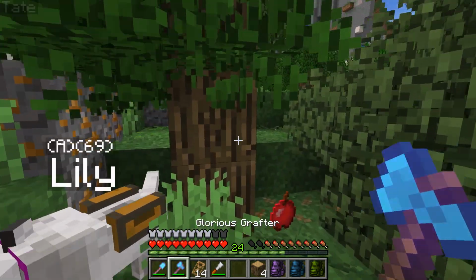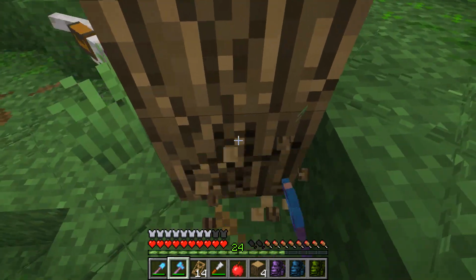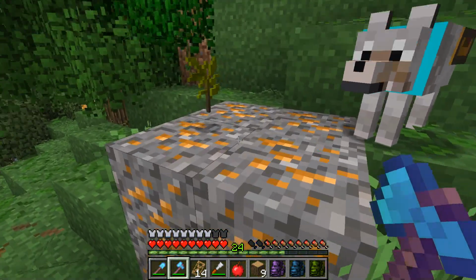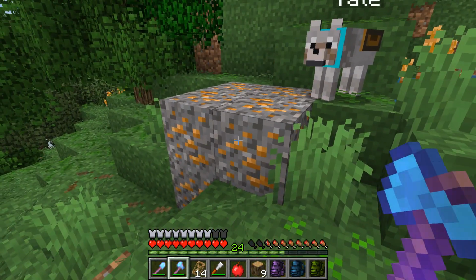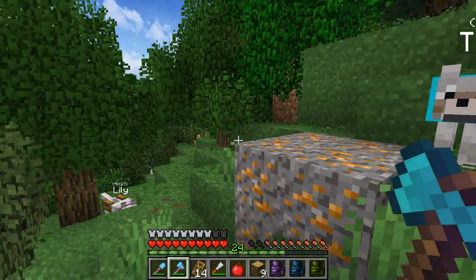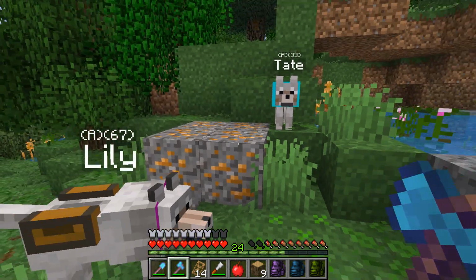Okay, I think that is safe. Lily Tate, watch out. Timber! All right, wonderful. Knocked that down. Ooh, what's this? We found a little patch of wild ore. This is some copper gravel ore right over here. I wonder if I should collect that or if I should keep moving.